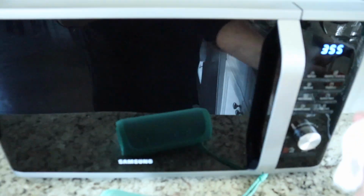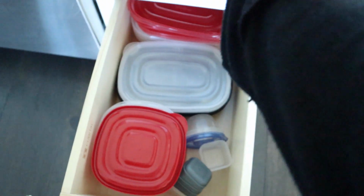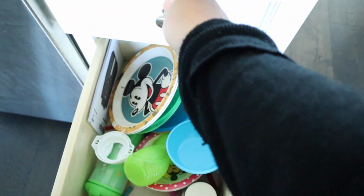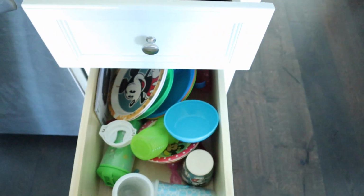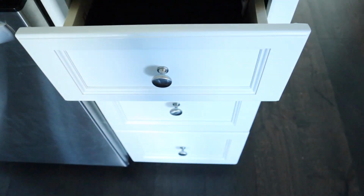So now, moving on to my cabinets, I just wanted to organize some of these cabinets and wipe them down. As you can tell, it's a mess. It's really bad. That middle cabinet I use as Dallin's cabinet because it's a cabinet that he can reach. So when he wants a snack or water, he can go in there and grab his own cup, his own plates. So, you know, working on that independence.